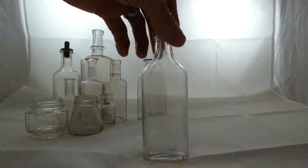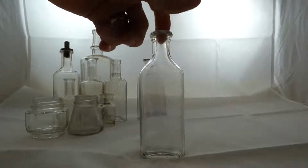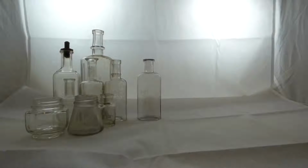But yeah, these are probably one of the most common bottles that I dig up. But I like to throw one into the mix, just to give you a good sample of what I find out there.